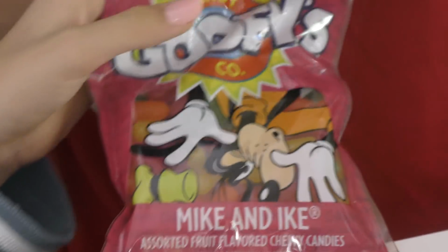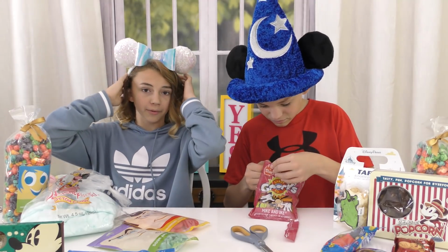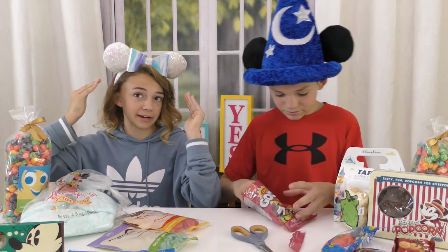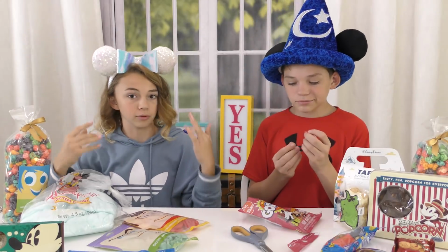Don't judge Goofy. Oh, and also, while we were there, I got my new Minnie Mouse ears, and they are my favorite ever, forever. I will always love these ears.